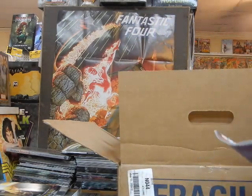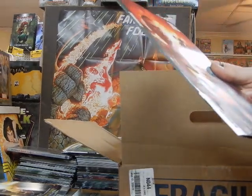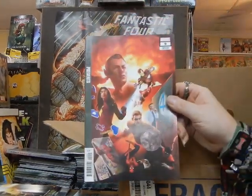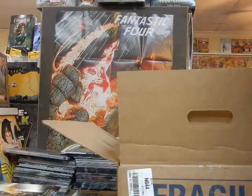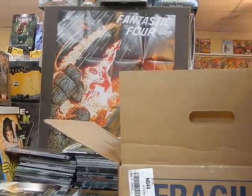So we got Marvel Comics Presents number 9. I had a guy in yesterday looking for this. This is the cover B on that one there. We'll see how hot this book is. Probably will be a hot book.